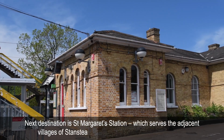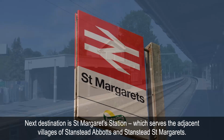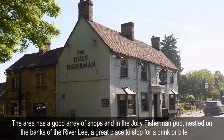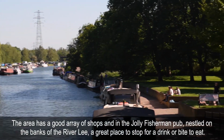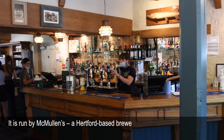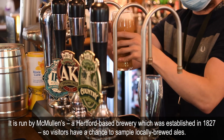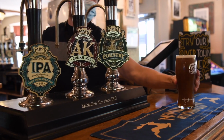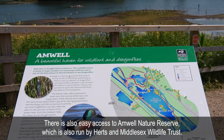Next destination is St Margaret's Station, which serves the adjacent villages of Stanstead Abbotts and Stanstead St Margaret's. The area has a good array of shops, and in the Jolly Fisherman pub, nestled on the banks of the River Lee, a great place to stop for a drink or a bite to eat. It is run by McMullen's, a Hertford-based brewery which was established in 1827, so visitors have a chance to sample locally brewed ales.